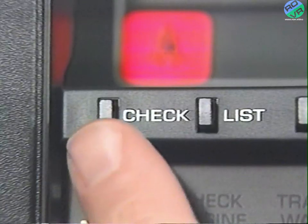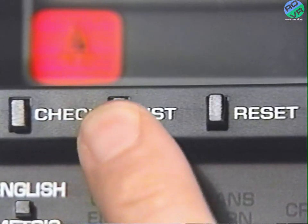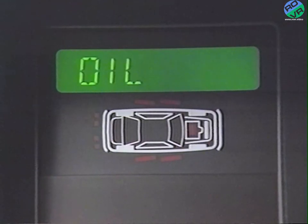Okay, on 1988 and 1989 models, the next tests are the oil sensor tests, which check the oil level and its sensor circuit. When you enter the test, the monitor will flash oil five times. During this, the list switch must be held down until it stops flashing. When the display stops flashing and the word oil remains lit, the test is initiated. After 30 seconds to a minute, the VMM will continue by displaying one of four messages.